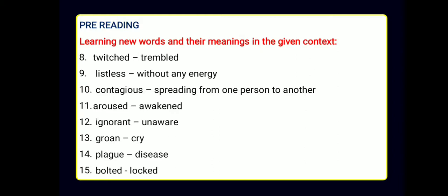Contagious. Dear students, it means spreading from one person to another. Aroused. It means awakened. Ignorant. It means unaware. Groan. It means cry. Plague. It means disease. Bolted. It means locked. So dear students, these were some new words and their meanings. Now let us move forward and without any delay, read the story.